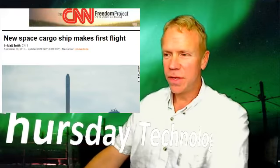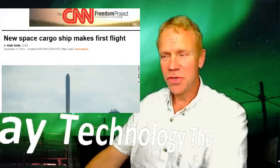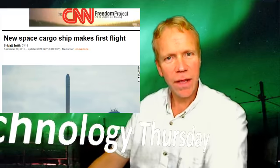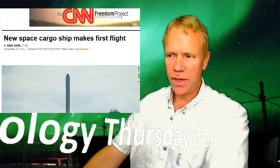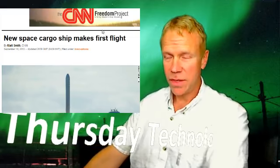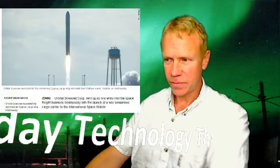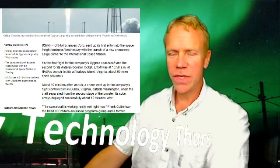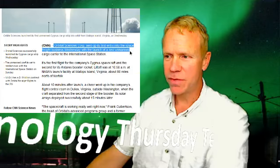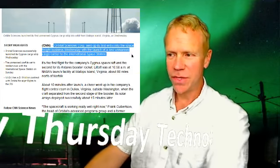And then we go to this information. NASA is getting involved in working with payloads up into the air. The problem is they're not making any money back. That's right, they're pretty much jobbing everything out to corporate America. This new space cargo ship is making its first flight. That's right, Orbital Sciences Corp has sent up its first entry into the space freight business Wednesday with the launch of a new unmanned cargo carrier to the International Space Station.